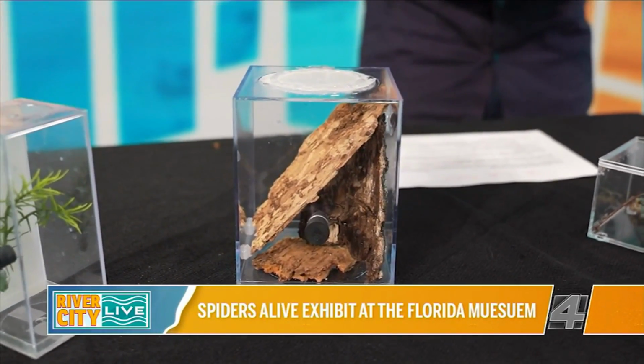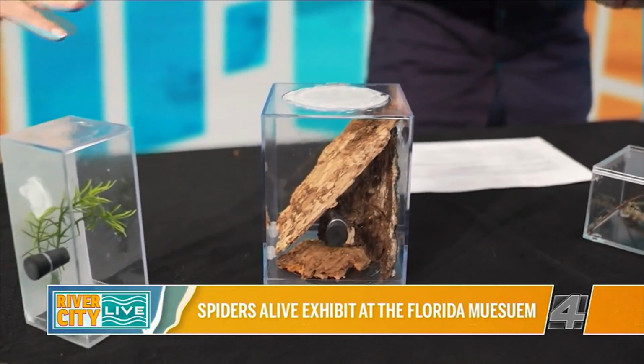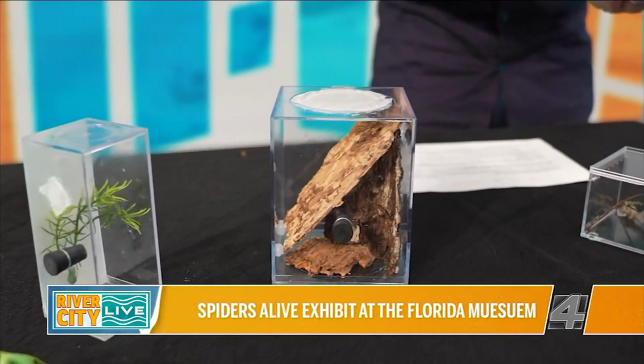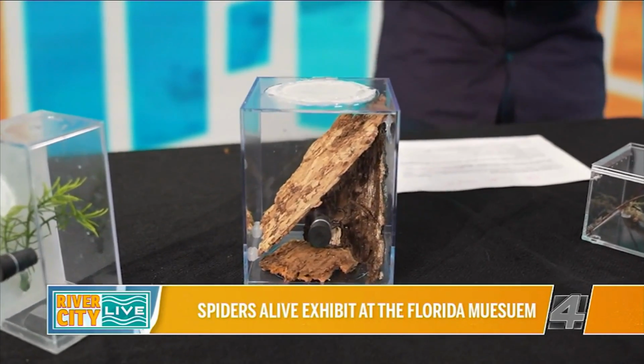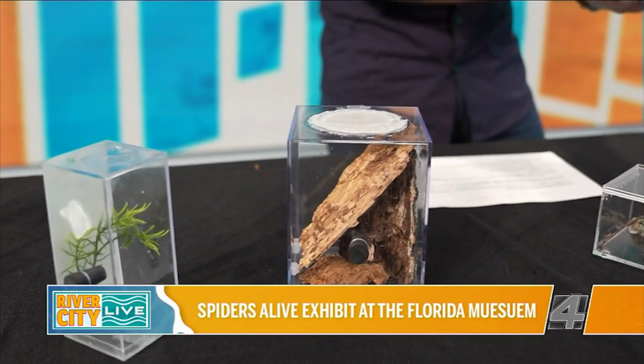So most of these spiders that I have here don't build webs. They just kind of ambush their prey. The spider is really fast. So if you see one on your wall and you kind of move toward it, it'll run away. It won't run at you. But I think that kind of adds to their creepiness because they're just really fast moving.